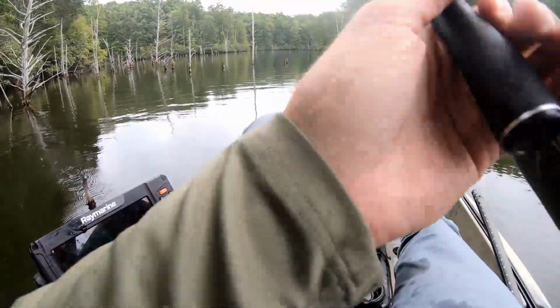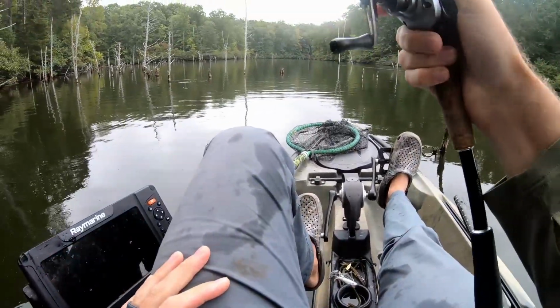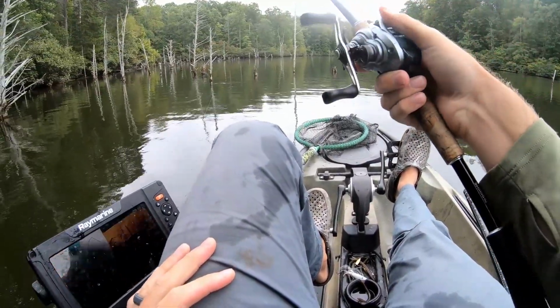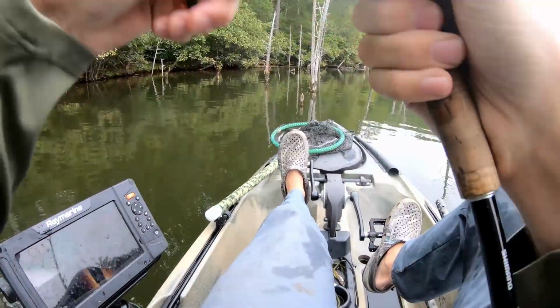So we found some near the secondary points, we found some near the main lake points. But they're definitely schooled up when we find them. I hate to keep throwing the same lure in the same place, but unfortunately it's just working too well to switch.